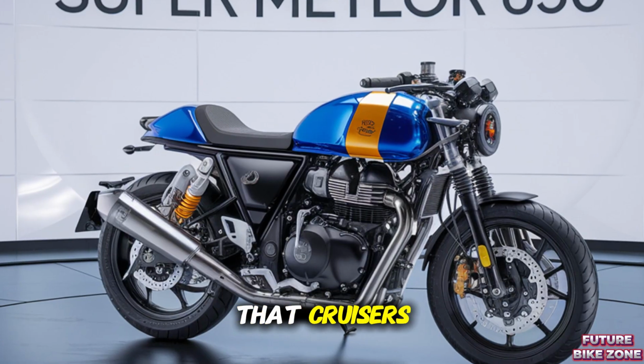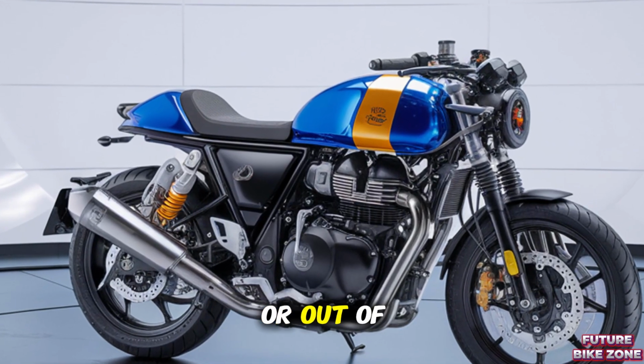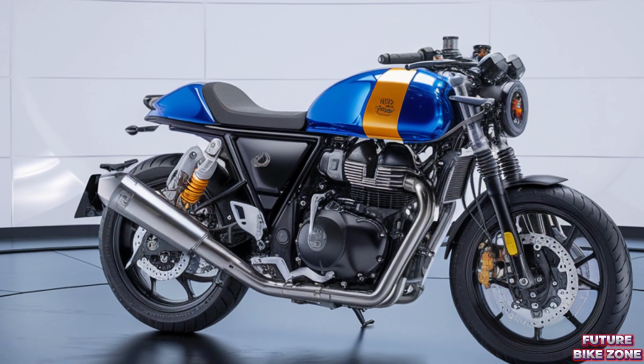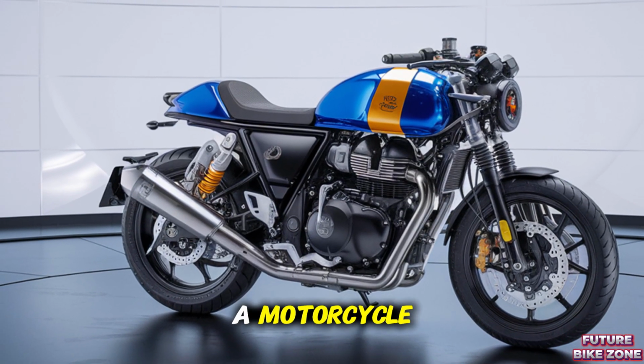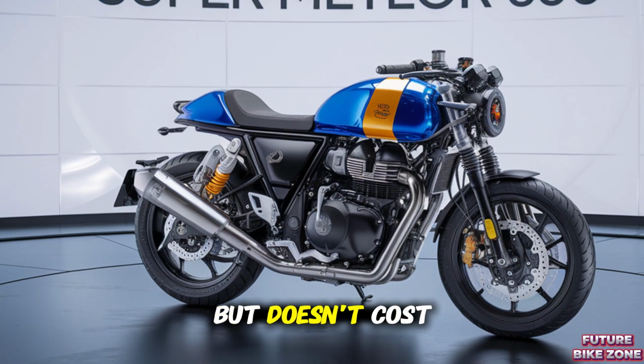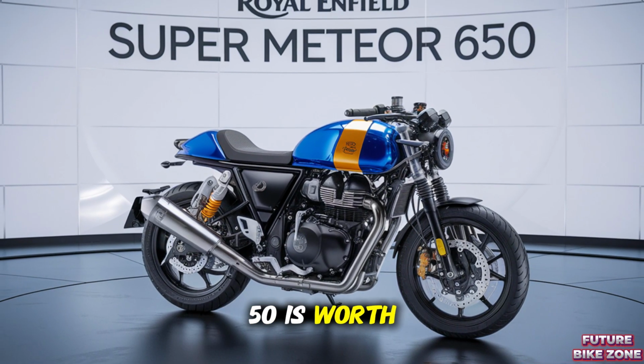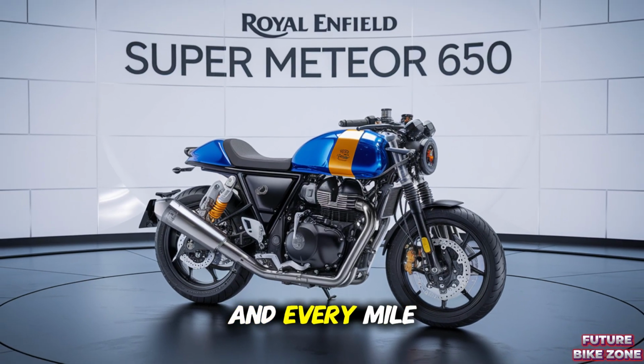It's a reminder that cruisers don't have to be intimidating or out of reach; they can be stylish, affordable, and thoroughly enjoyable. So, if you've been waiting for a motorcycle that looks like $1 million but doesn't cost you one, the 2025 Royal Enfield Super Meteor 650 is worth every look, every test ride, and every mile on the road.